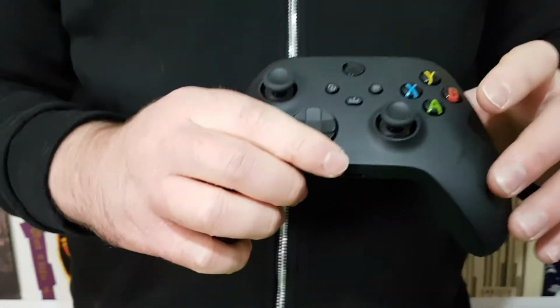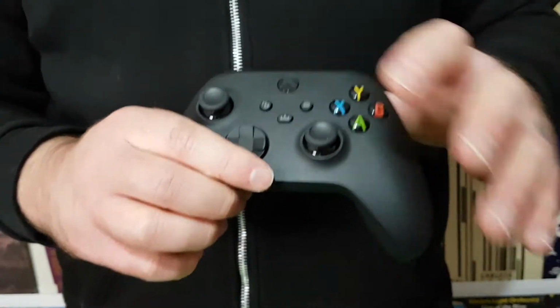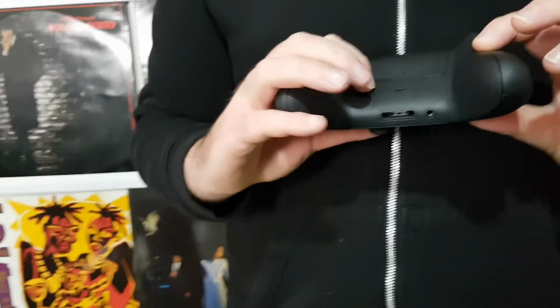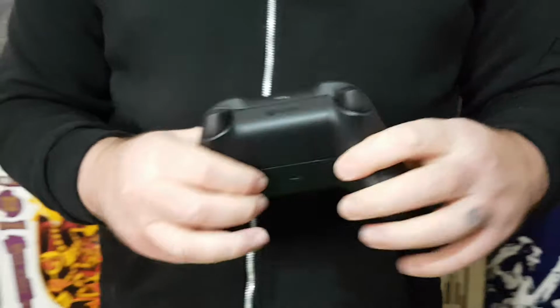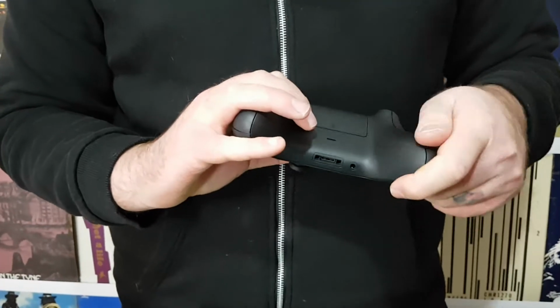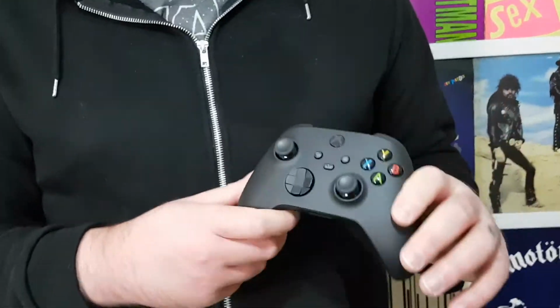The D-pad is slightly different. It's got the 8-way D-pad rather than the 4. And apart from that, looks exactly the same, except it's got a share button here. And you probably won't be able to see it, obviously you can't feel it for sure, but it's got a nice grip to it. Rather than being the smooth plastic, it's got the sort of raised grip there, which is really nice. The triggers feel really nice. It does feel nicer than the Xbox One controller, but obviously it's just a glorified Xbox One controller. But again, if it's not broke, don't fix it. So yeah, dig that a lot.